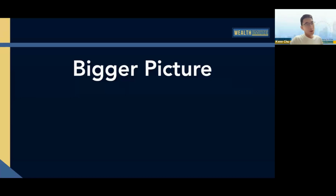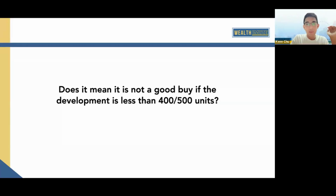Now, what's the bigger picture? We have finished the TEL MRT station already, and most of my condo comparison, because I cannot use all the condos, it's impossible, they got so many condos there. I'm only using those condos that have 400 units and above. So the bigger picture is this: does it mean that it's not a good buy if the development is less than 400 to 500 units?